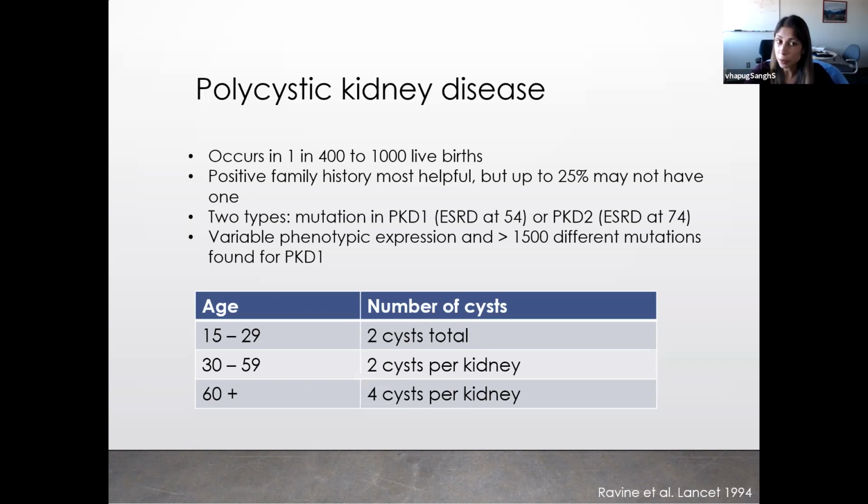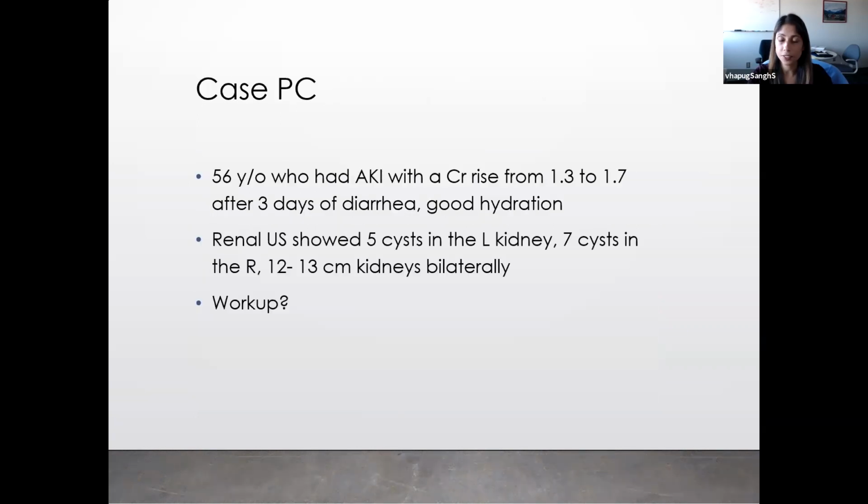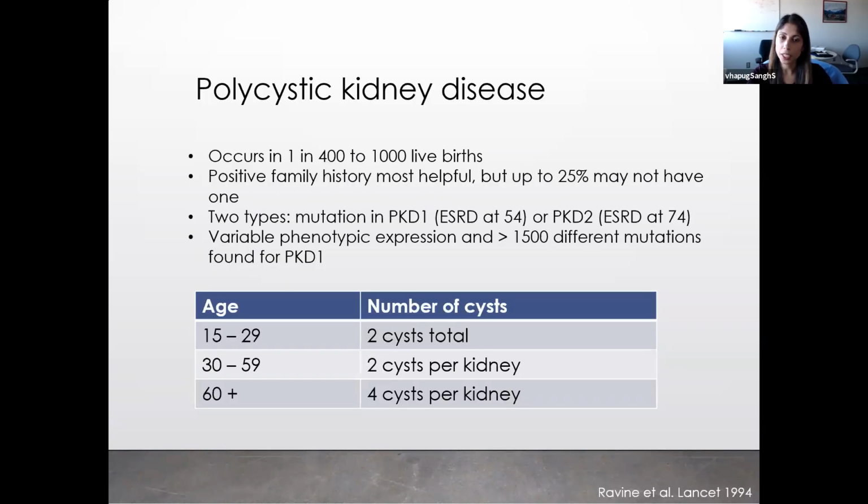There are 2 types of mutations. There's actually far more, but these are the ones that we consider to be the most common. And that's a mutation in PKD1, where the average age of end-stage renal disease is 54, or PKD2, where the average age of end-stage renal disease is 74. So if I were to put this person in a grouping, knowing that they were already 56 years old, it would likely be one of these slower progressors or a PKD2 mutation.